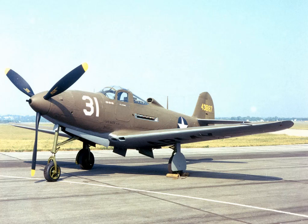P-63A. The first production version of the King Cobra was the P-63A variant. A total of 1,725 P-63As were built in 7 production batches. All of them were equipped with Allison V-1710-95 engines with a 2-stage turbocharger. The propeller was 11 feet 7 inches in diameter, an inch larger than the propeller of the XP-63 prototype.